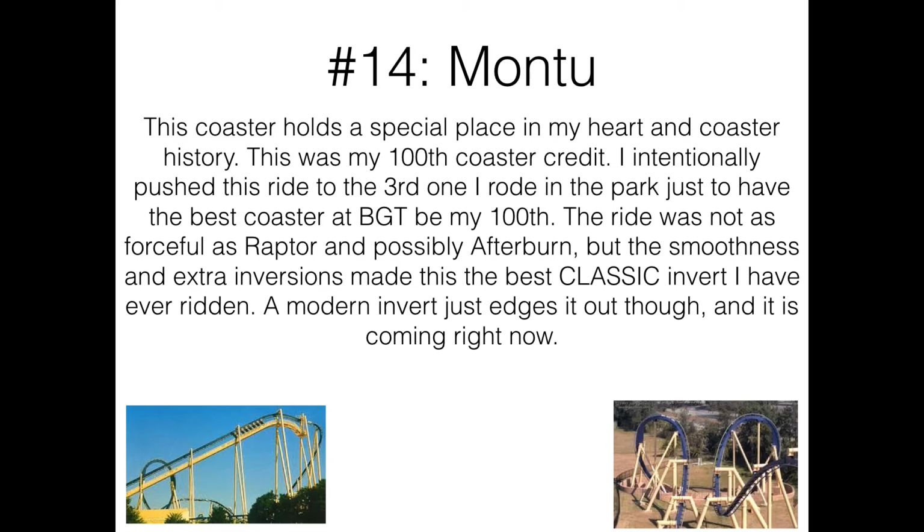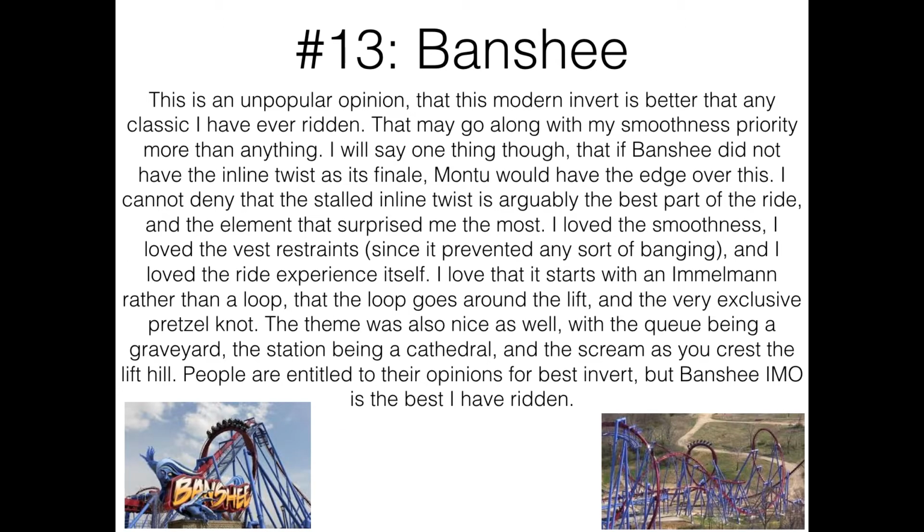It is not the best invert I've ever ridden. A modern invert just edges it out, and it's coming right now. Banshee. This is an unpopular opinion, but this modern invert is better than any classic I've ever ridden. And it probably goes along with my smoothness priority. I think the best restraints reduce any jostling, and the smooth, graceful experience really just did this. Also, this ride has a little extra finesse that just made it so much better.